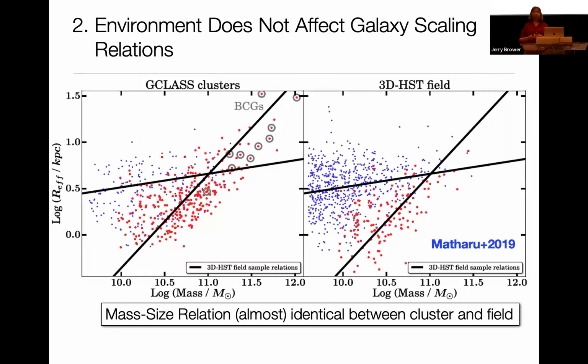So here I plotted the mass size relation, clusters on the left, the field on the right. Again, red is quiescent, blue is star forming, and the black lines are best fit scaling relations from 3D HST in the field. And we've taken the same lines and just overlaid them on the cluster galaxies. And you can see that actually they're pretty well fit by the field scaling relations.